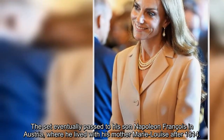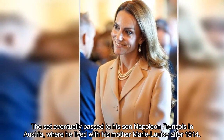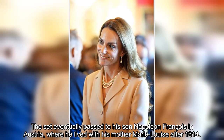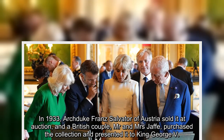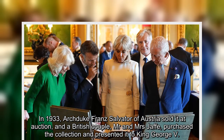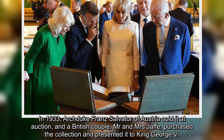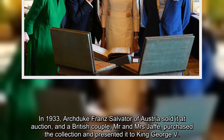The set eventually passed to his son Napoleon François in Austria, where he lived with his mother Marie-Louise after 1814. In 1933, Archduke Franz Salvator of Austria sold it at auction, and a British couple, Mr. and Mrs. Jaffe, purchased the collection and presented it to King George V.